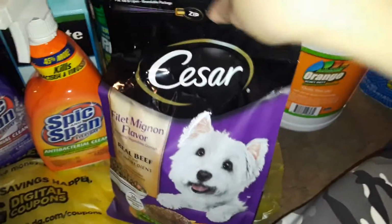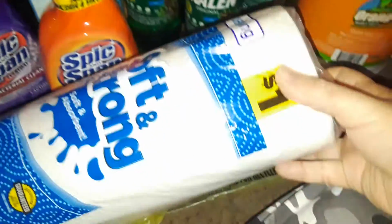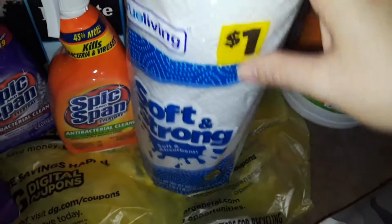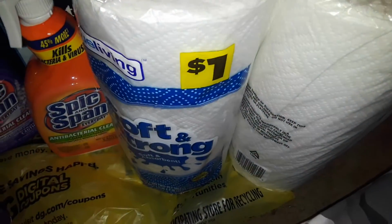And then I picked up this big bag of Cesar dog food for my dog. Then I got two packs of paper towels. They're only $1. And I noticed they're bigger and a little bit better than the Dollar Tree ones.